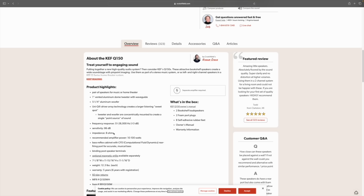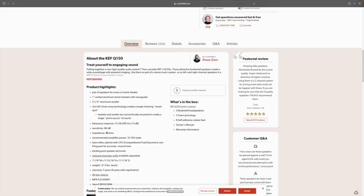Has a sensitivity of 86 dB, nominal impedance of 8 ohms. Generally, KEF is kind of generous with the way that they rate their speakers, so chances are the sensitivity is a little bit lower, the impedance is a little bit lower, but since you're starting at 8, it doesn't really matter. Maybe it's 6 ohm nominal, it's still fine. Maybe it's 84 dB. You're still going to need some juice on these.